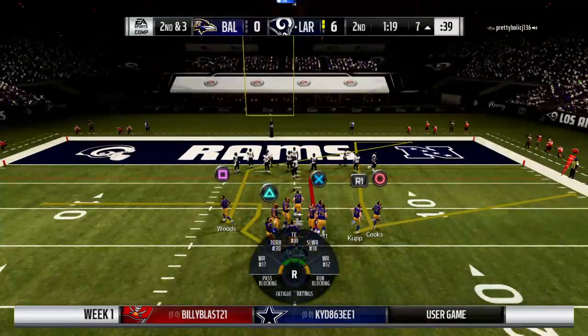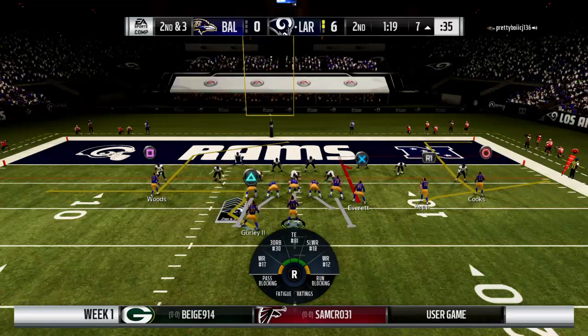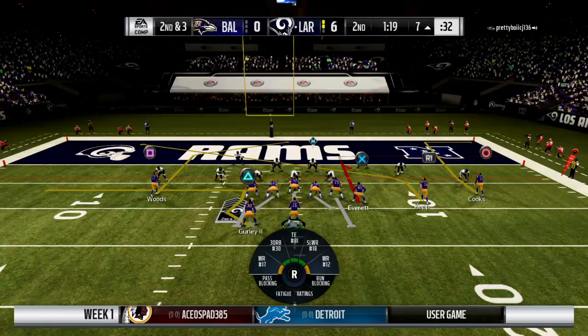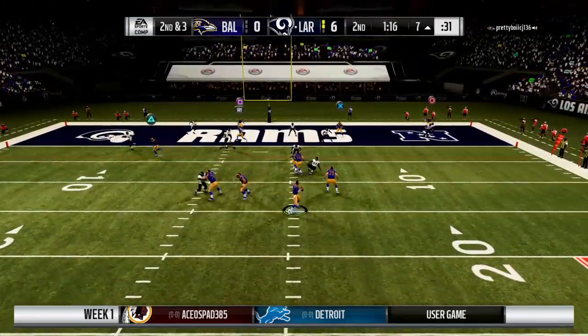All right. Come on now. Yes, sir. Yes, sir. Yes, sir. Here's Goff now on second down.